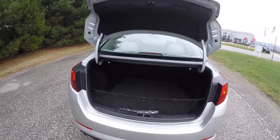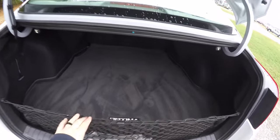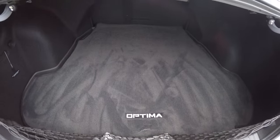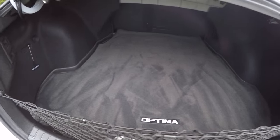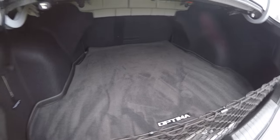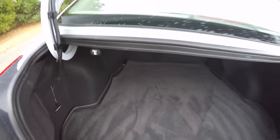All right, and take a quick look at the luggage area. You have a cargo organizer net, trunk floor mat, your spare tire with jack and tools is underneath the floor mat. The trunk is very spacious. You also have your pull plungers to release your seat backs.